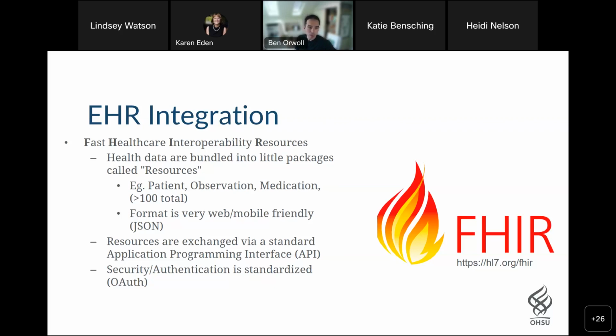The format is really web friendly, and importantly, computers use a standardized application programming interface, or API, and security mechanisms to interact with each other using FHIR. Next slide.